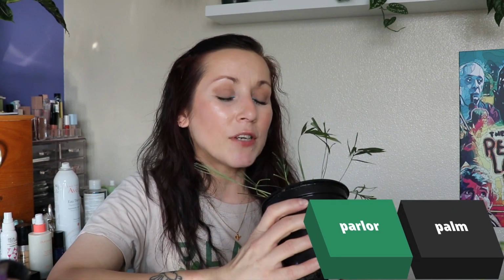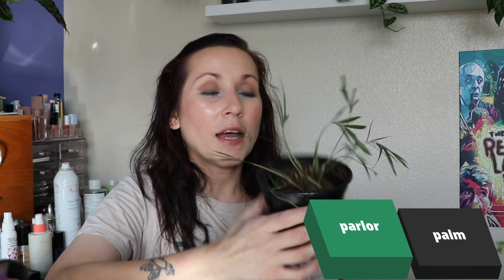The next one is this. This was a parlor palm. Yeah, I put this one on a bottom shelf that I completely forgot about, and every time I'd see it, I'd be like, oh crap, I need to water that thing. This is also one that my cat loved to nibble on. He chomped off a bunch of the stems here.